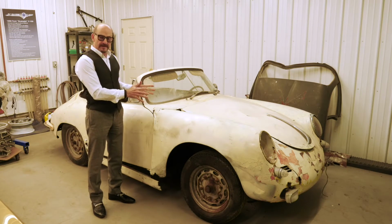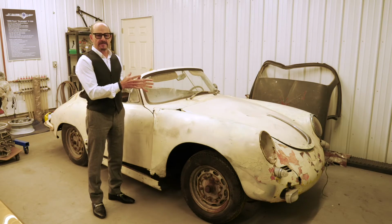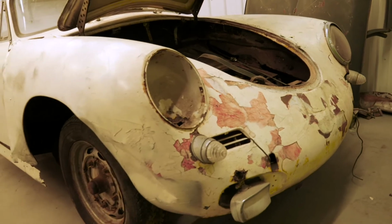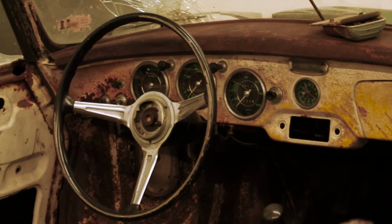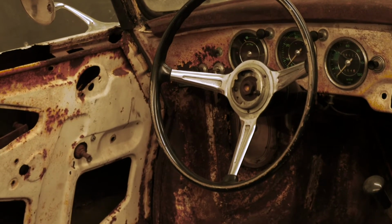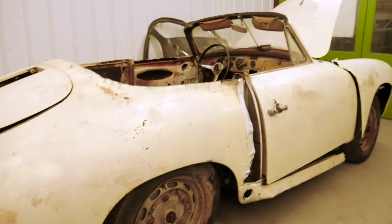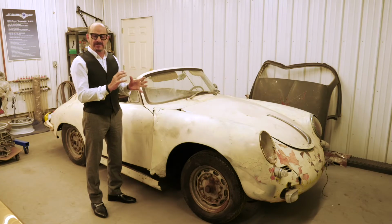So what we've got here is our next classic Porsche restoration project. First of all, it's a 1960 356 cabriolet with a hardtop. And everything about this car is numbers matching. It's the original engine, the original transmission, the original wheels, and we have virtually all the parts for this car. But it has some interesting options too.